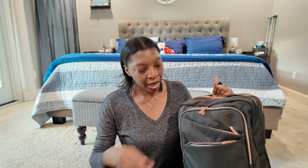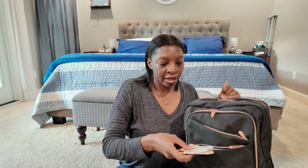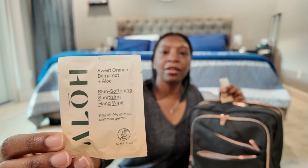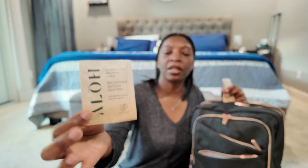So I have a mask. I keep a mask in my bag now just because I just don't know when I'm going to need one again. And then if you are a female, you got to have your personal hygiene items handy. And then I have some hand sanitizer wipes. You guys see this? I found this brand, Hello, several months ago, and so these are the hand sanitizer wipes that I use.